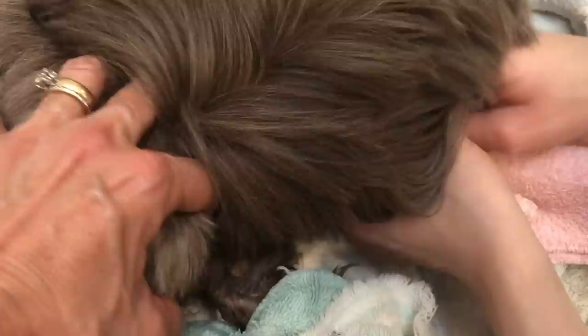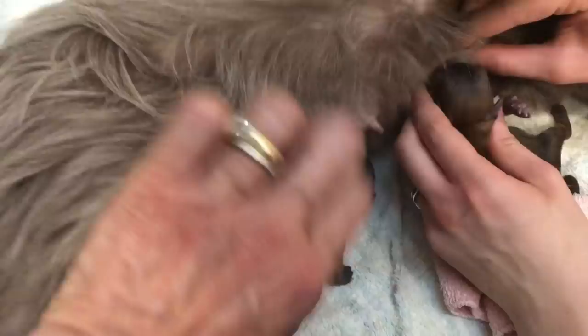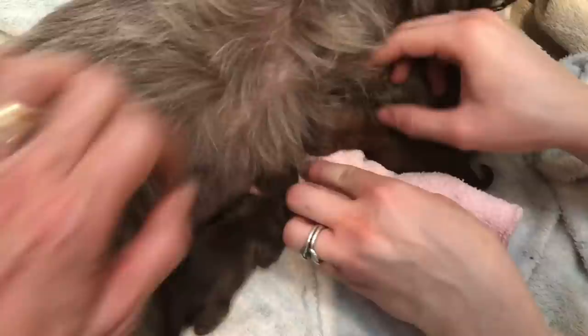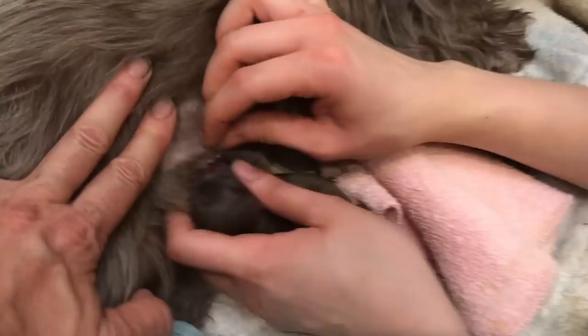Good girl. There we go. Good job. Come on. We have a heating pad under the towels. You got it. And then they're warm up against their mommy. The main thing when you have newborns is to keep them warm, so you don't want a drafty, cold room either. This one's trying to get on. It's a good girl, Coco. You have a beautiful boy and girl. The boy hasn't figured out the nursing yet, but he's trying.